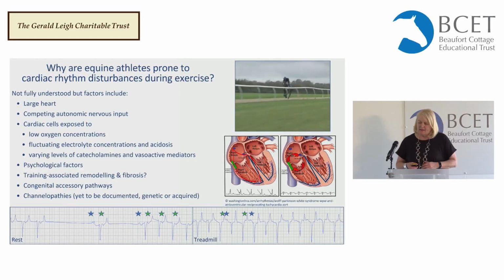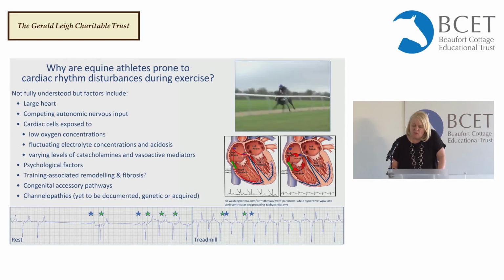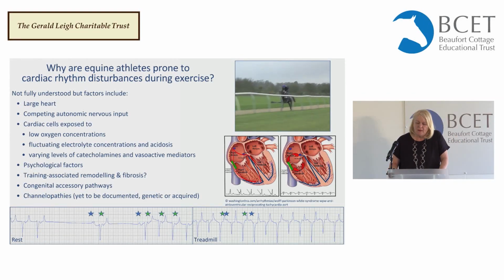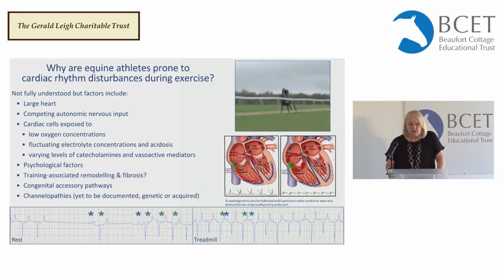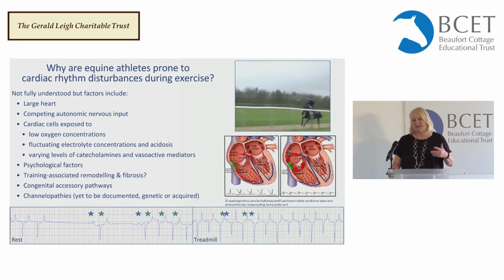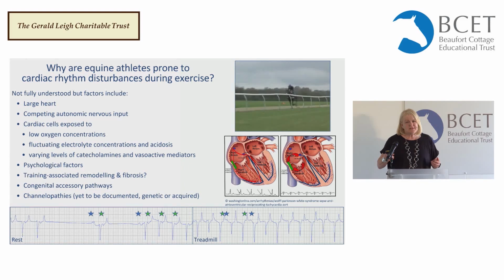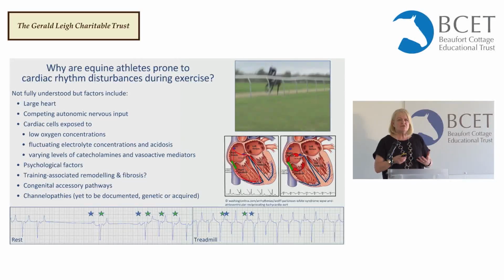And the reasons why equine athletes are prone to rhythm disturbances have been expanded upon already by Laura, but I've just summarized them here, and I'll pick out one or two of the things that Laura didn't mention. We know from some work done in standardbreds that psychological factors, in other words excitement, whether in a positive way or indeed in a negative way, fear, can be a contributing factor. Laura talked a bit about the remodeling and fibrosis, scar tissue that can form within the heart. But one of the interesting things is that we tend to see these arrhythmias as the heart rate is slowing down, in the phase immediately after peak exercise. The heart is receiving conflicting signals, with the nervous system telling it to slow down, but the adrenaline and other catecholamines that have been released are still there, telling it to speed up. So it's quite a vulnerable period.